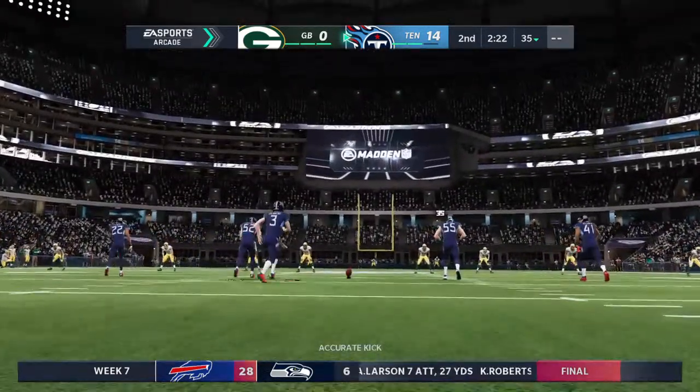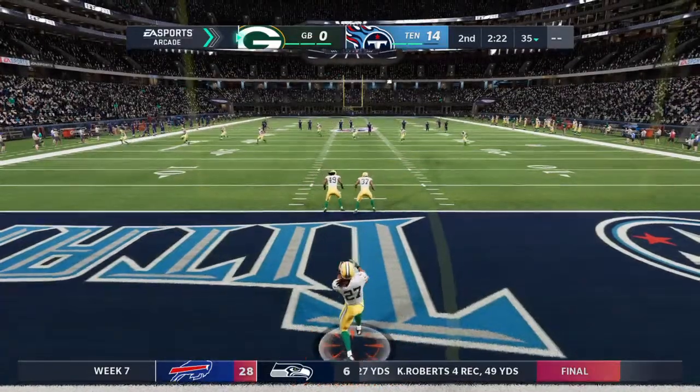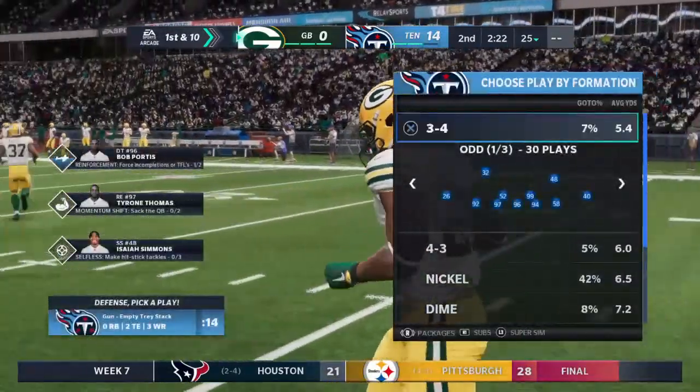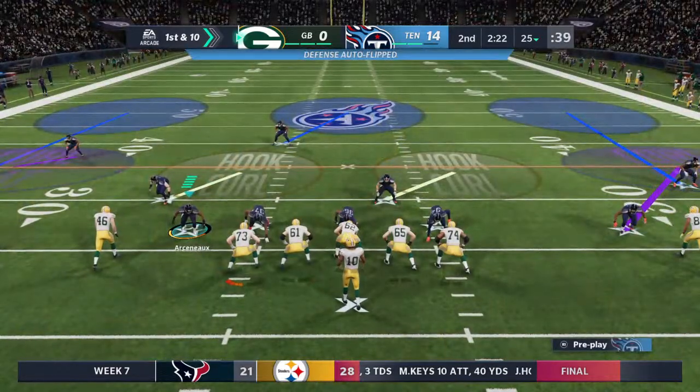Set now to kick this one away, and off it goes. Fielded near the back of the end zone. And he'll decide to not bring this one out as their drive will begin at the 25. Getting set to go again as we look at the back heading onto the field again.